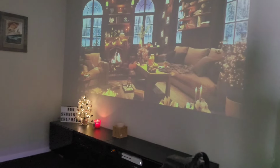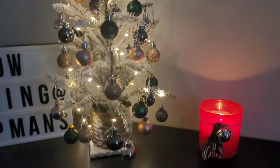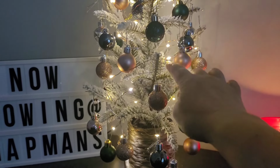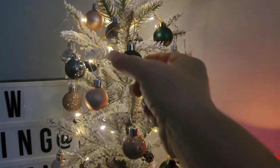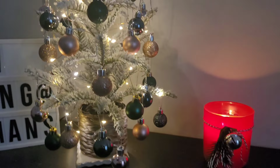It's just beautiful. And the only thing I've got decor wise in here for Christmas is this little tree. So this was from Kmart the other year. It's got its own little basket at the bottom. It's snow capped. And I got these little tiny lights as well from Kmart. And these tiny little baubles are purposeful for tiny trees. It's just gorgeous.